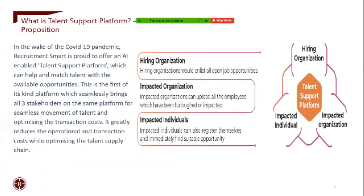So, what is Talent Support Program? In the wake of the COVID-19 pandemic, Recruitment Smart is offering an AI-based solution named Talent Support Program, wherein all the impacted parties, be it the impacted organization who had to let go of their employees, the impacted individuals from those organizations, or individuals who suffered a job loss because of the ongoing pandemic, as well as the hiring organizations who are still looking for the right candidates to fill up job opportunities.